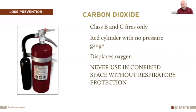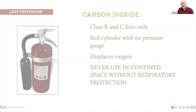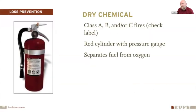So if it starves the fire of air, what will it also do to the oxygen in the air that you're breathing? Yeah, it's going to starve that air too, right? So it's important that we never use a carbon dioxide fire extinguisher in a confined space without respiratory protection. Because if we're knocking out that side of the fire triangle by displacing the oxygen, and we're in a confined space, we're going to displace the oxygen there too in the air. So then we're not able to breathe. So make sure you never use a carbon dioxide fire extinguisher inside of a confined space unless you have proper respiratory protection.